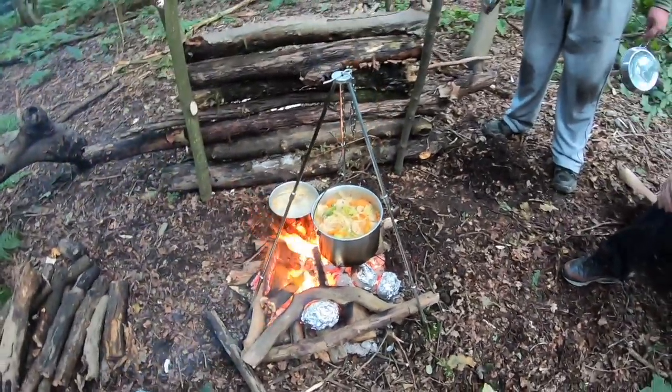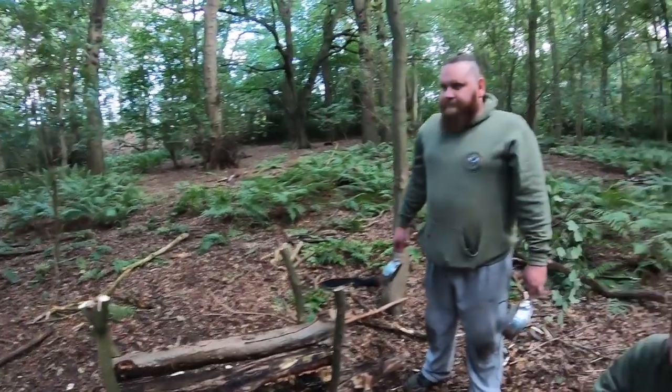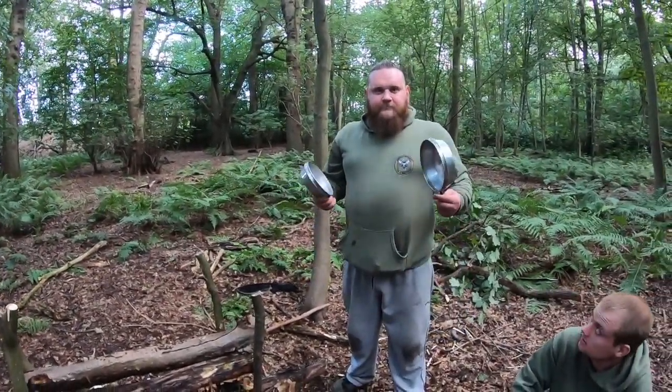Yeah. We'll have to get a bit more wood and a bit more. Nah, there's loads lying around, man. Got stuff everywhere. So Mickey's the master chef.